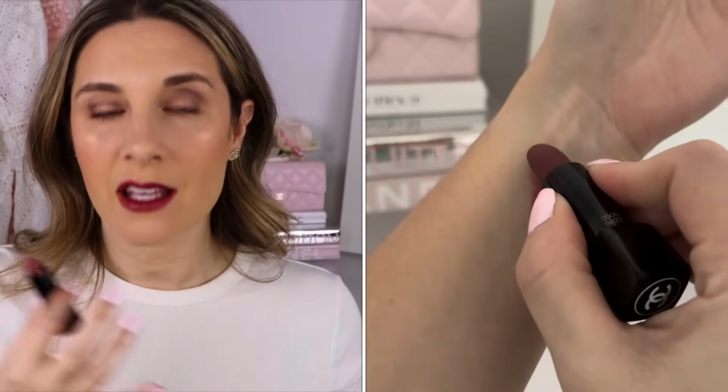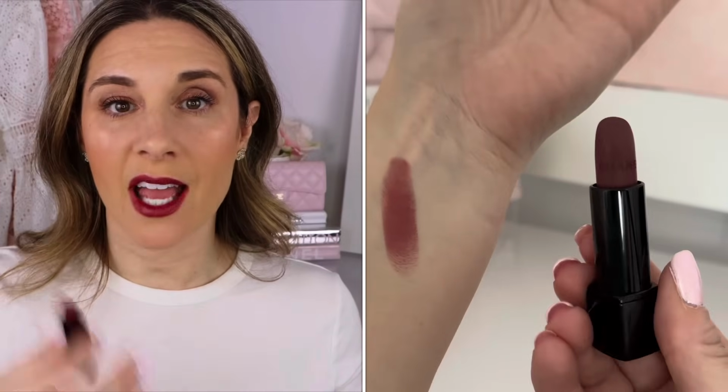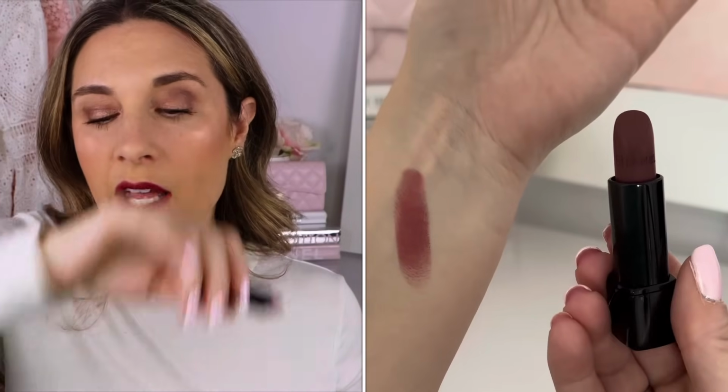Okay, what do you think? Okay, so I will say it goes on your lips very opaque, very smooth. It does not feel heavy like I have anything on my lips. It is going to transfer, so keep that in mind. It is a beautiful color, but again, for me specifically, I just am not used to wearing a lot of color on my lips, so let me blot it a little bit and see if that's a little better.